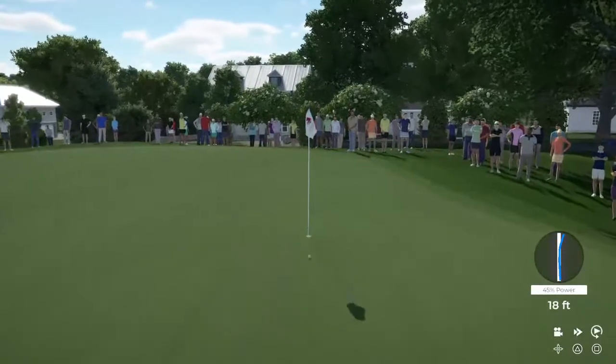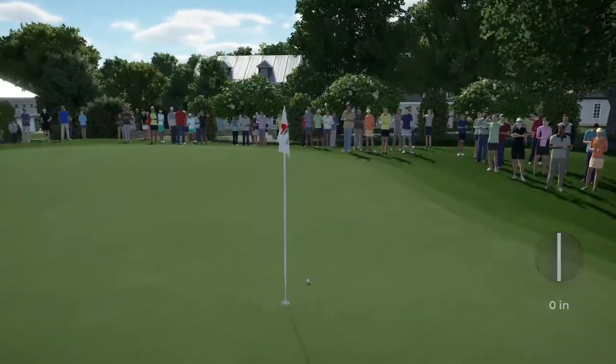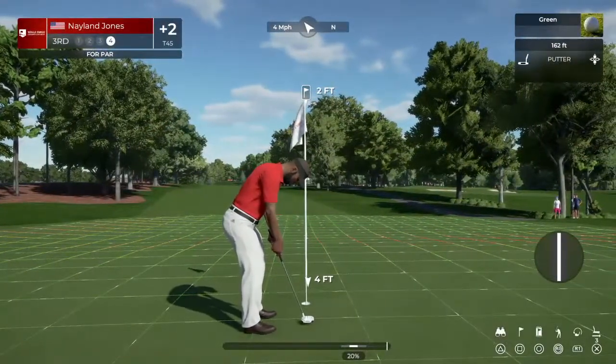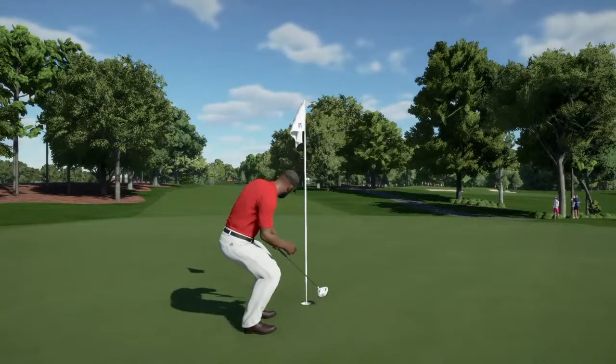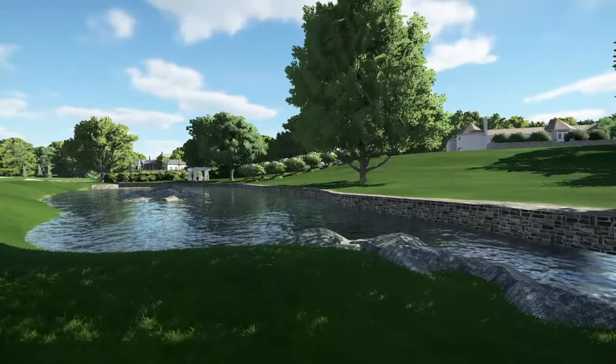Oh, what a great stroke. It was on a good line. If you can make this one, it's for par. Well, that hole's behind us. More to play. Sitting at 2 over for the event.